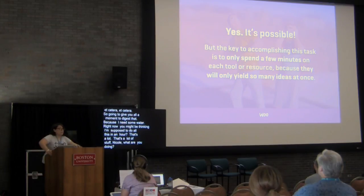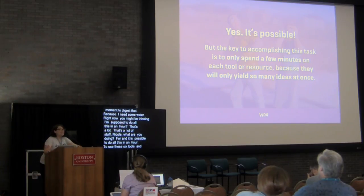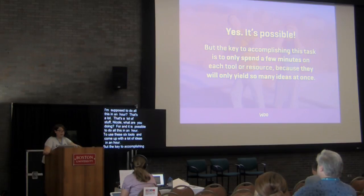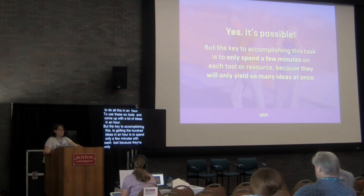And it is possible to do all this in an hour, to use these six tools and come up with a lot of ideas in an hour. But the key to accomplishing this, to getting these 100 ideas in an hour, is to spend only a few minutes with each tool, because they're only going to yield so many ideas at once.